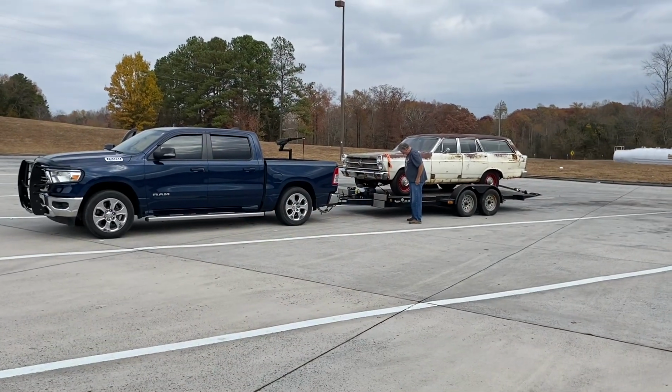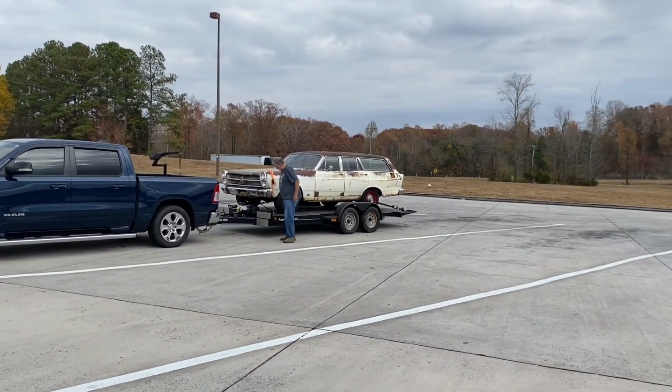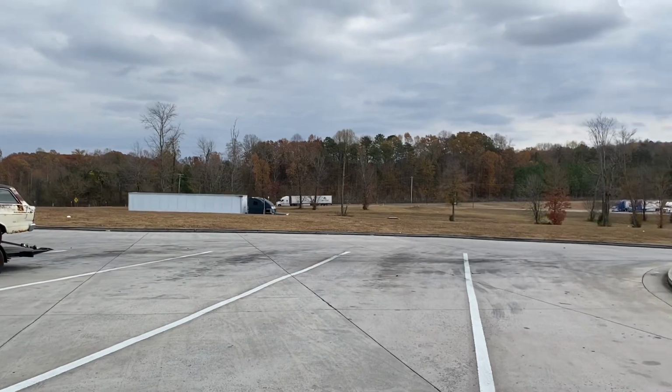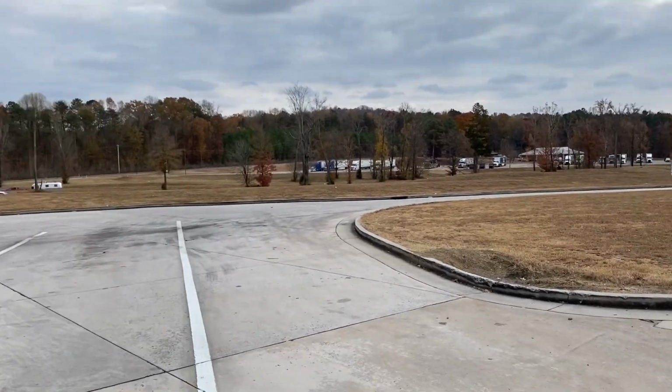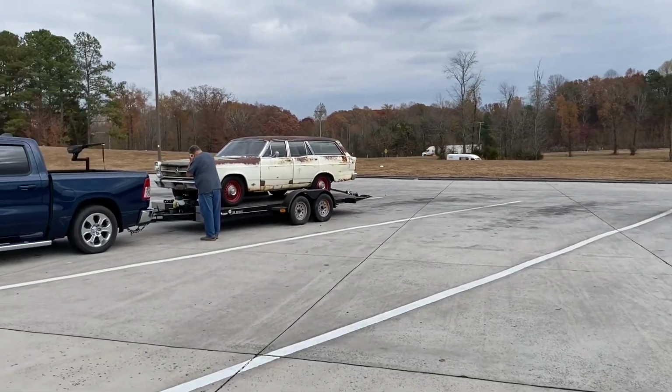There she is on the trailer. We decided it was best. Got a front tire rubbing pretty bad, and we're afraid we'll cut a tire and we don't have a spare for it. Threw it on a trailer bringing it home.